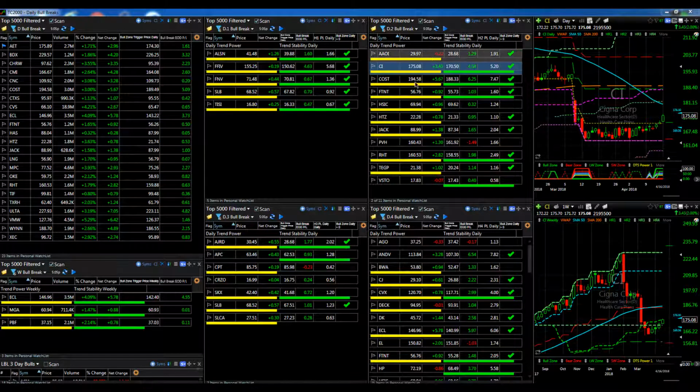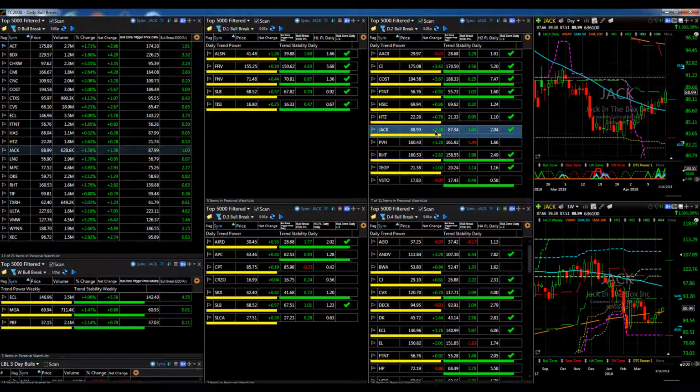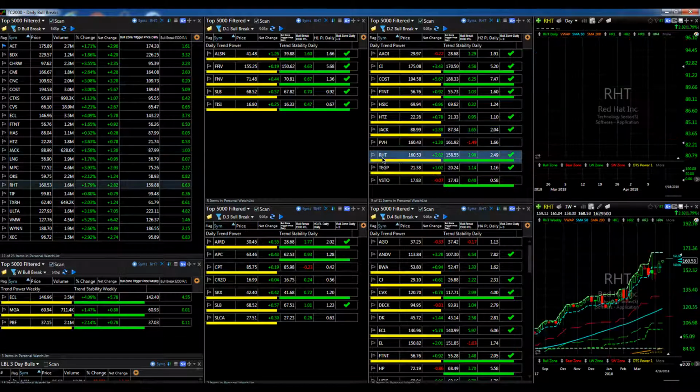The rest of your stocks are here on the list. Costco, you know, got upgraded this morning. It's been on the bullseye break for 3 days. It came in way back here, had an inside day on Friday and gapped up this morning. So these are your 3-day stocks. It's been here for 3 days. See how they're progressing. You can go to your charts. Red Hat, 3rd day on the list.